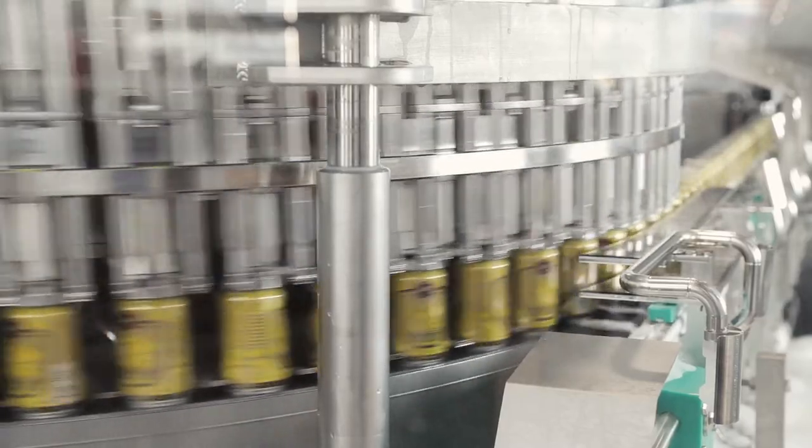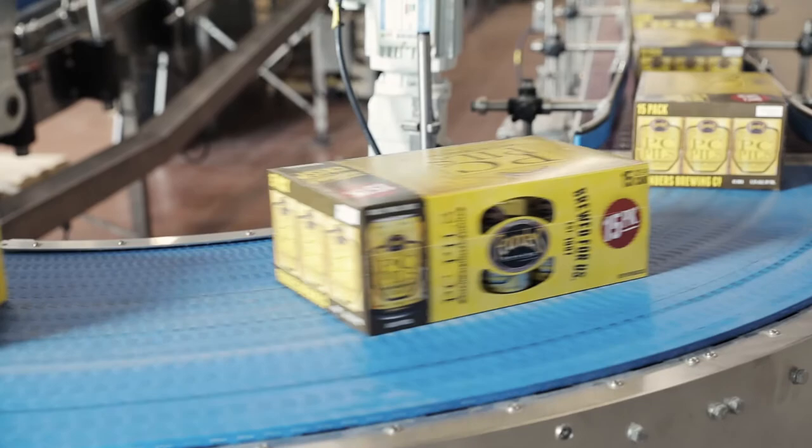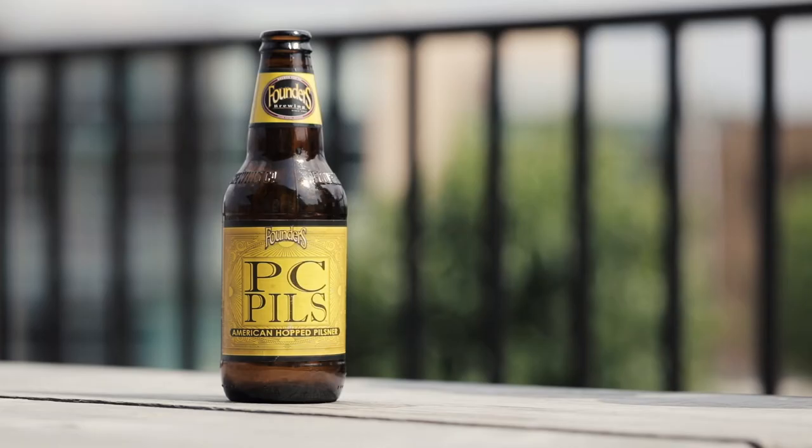BC Pils is perfectly crushable. Give it a chance. It's something you probably haven't had before. You know, it's our own take on a Pilsner. It's a beautiful part of craft beer, having that ability to step outside the box with that.